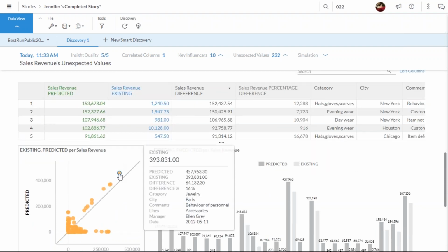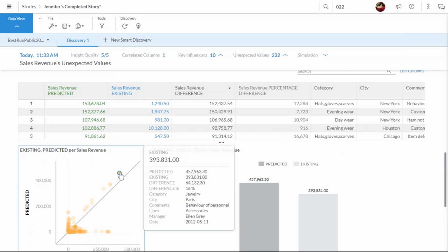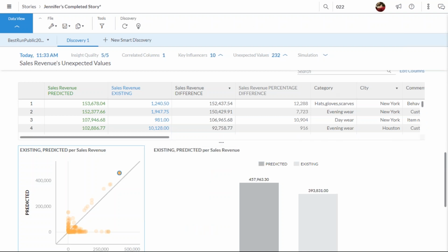I also have an outlier down below, for example, jewelry in Paris. It looks like a big number, but it is a 16% difference. We're expecting about 450,000, but we're only making a little less than 400,000. So you can give Ellen a call, find out what was going on that day. It's a behavior personnel thing, so it's something awful that happened that day that we didn't make as much money as we were expecting.